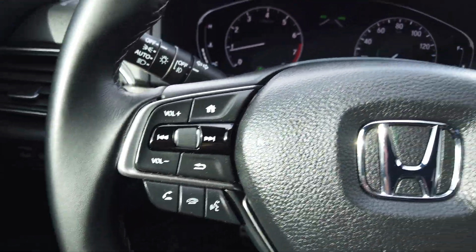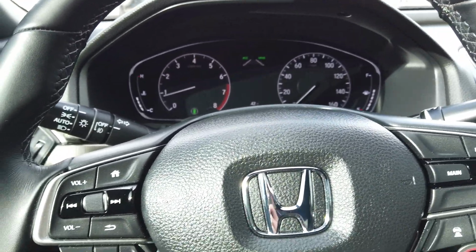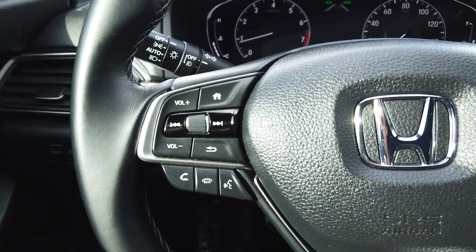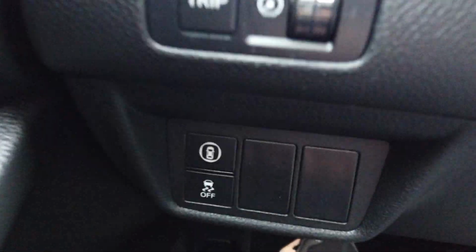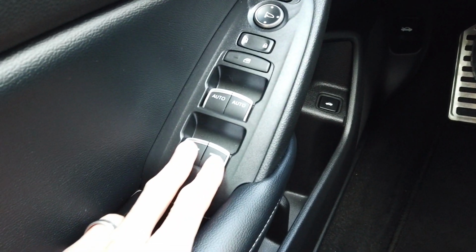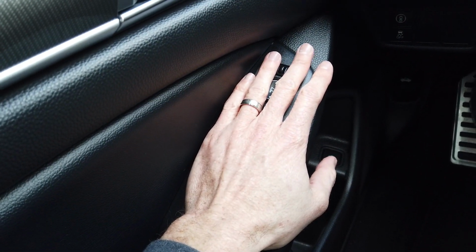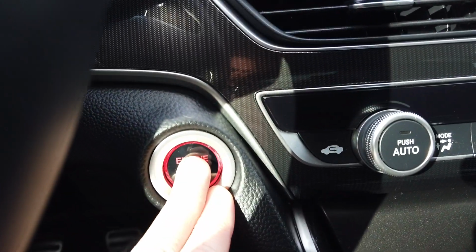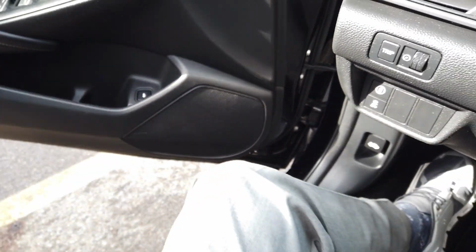Lane keeping assist system, so when you're on the highway and you may be swerving from one lane to the other, this is going to keep you right in the center of the lane. Volume control here, hands-free connectivity, so you can talk through this car's speaker system on your phone. It's really slick. So to turn off the lane assist, you can turn it off right there. Power windows and power locks and power mirrors all right here, easy to get to and adjust. I'm gonna go ahead and push her off, and we will check out the outside here.